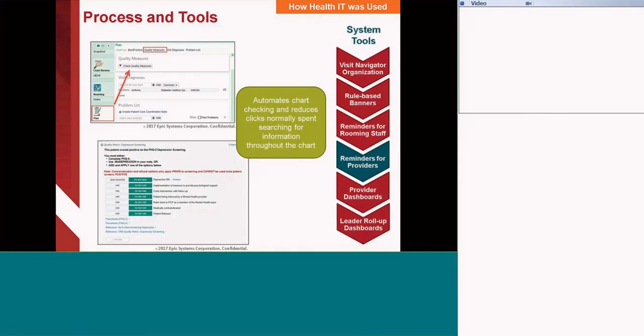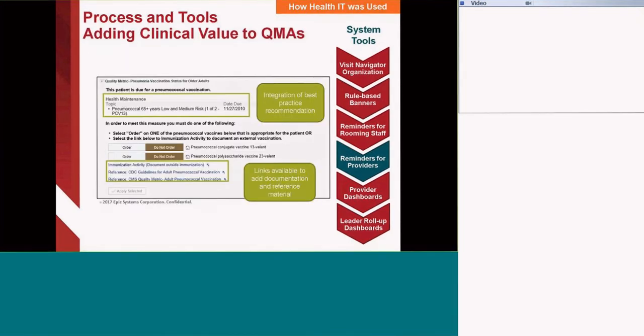And as Dr. Hussain mentioned, this information could previously be found by searching up to 100 clicks throughout the chart. So this automates that chart checking and reduces those clicks that are normally spent searching for information. In addition, it integrates best practice recommendations.